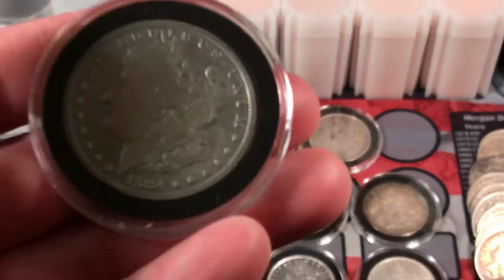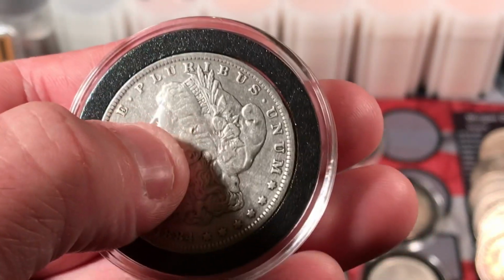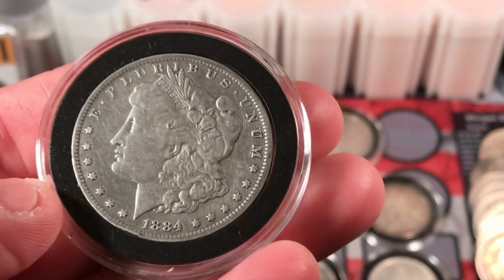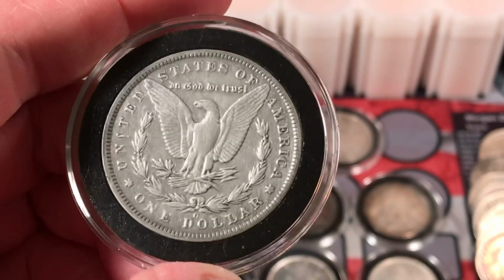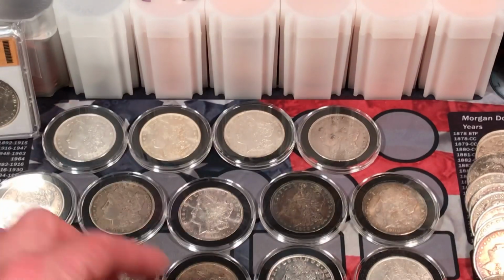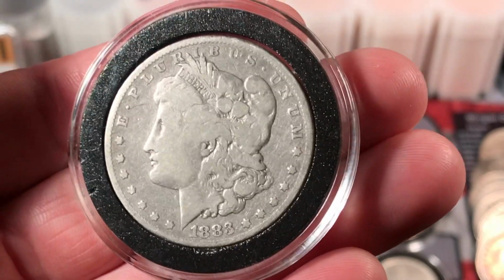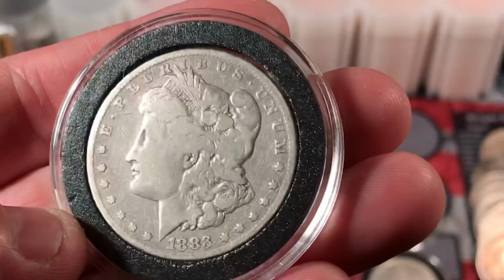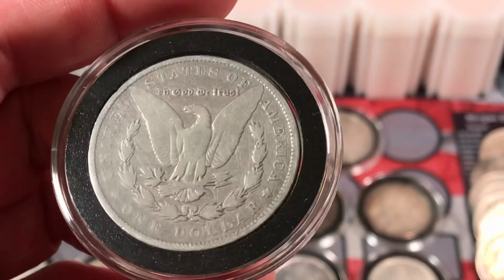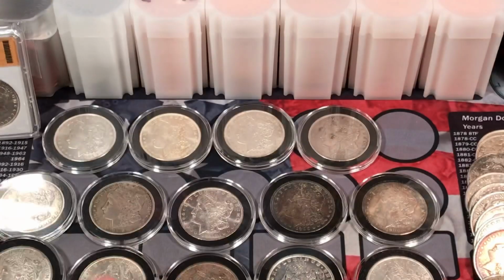And we have an 1884. It's got a little bit of damage there in her hair. It's pretty slick. And that is out of New Orleans as well. This one is pretty worn, pretty slick. 1883. That's an oldie. Out of Philly. And that one is heavily circulated.